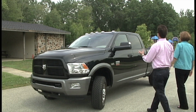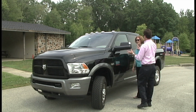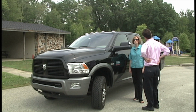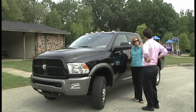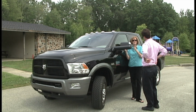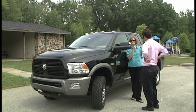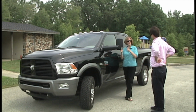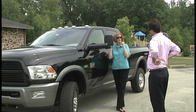You know how I always complain about the size of mirrors, that in too many vehicles the mirrors are too small. These are big mirrors. These mirrors are also very versatile. Depending upon what you're carrying behind you, maybe you've got the mirror set up this way, but you can't quite see everything you need to see back there. Watch this. Okay, now you can. So you can adjust the mirrors based on what you're carrying behind you.